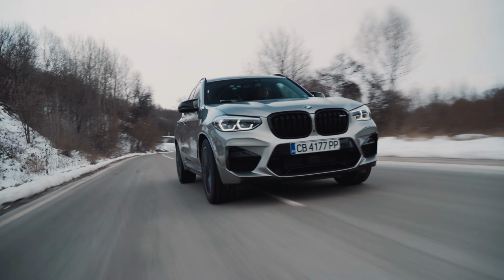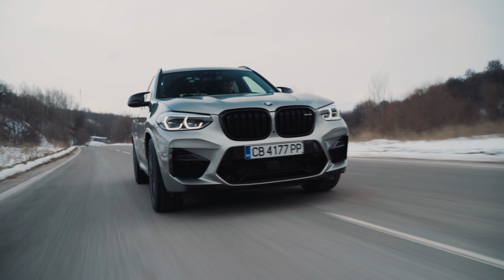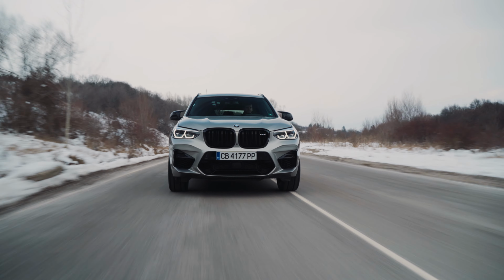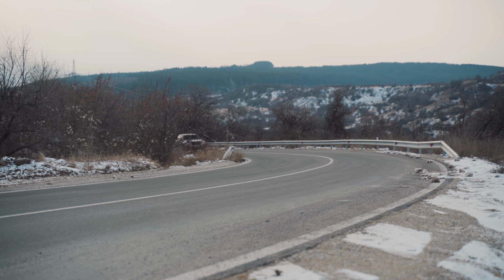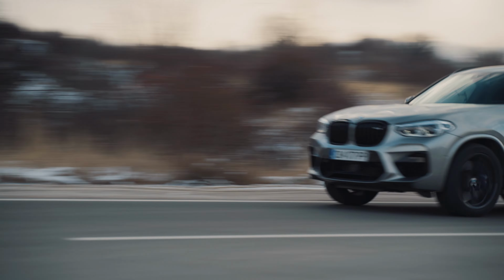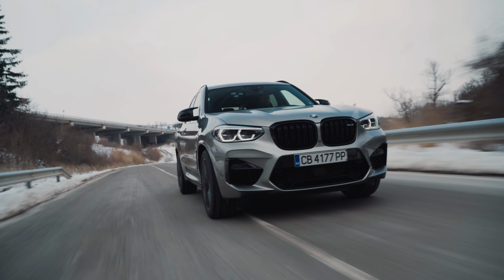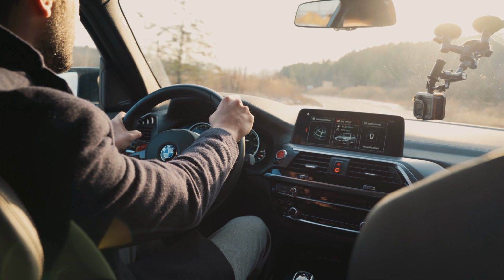And that's something I definitely do not appreciate, especially in a family SUV, because the idea of this car is to be an all-purpose family car, and the fact that it has a suspension which is as stiff as a race car definitely doesn't help that. But thankfully there are good things about the BMW X3M, and the best one is definitely the engine.